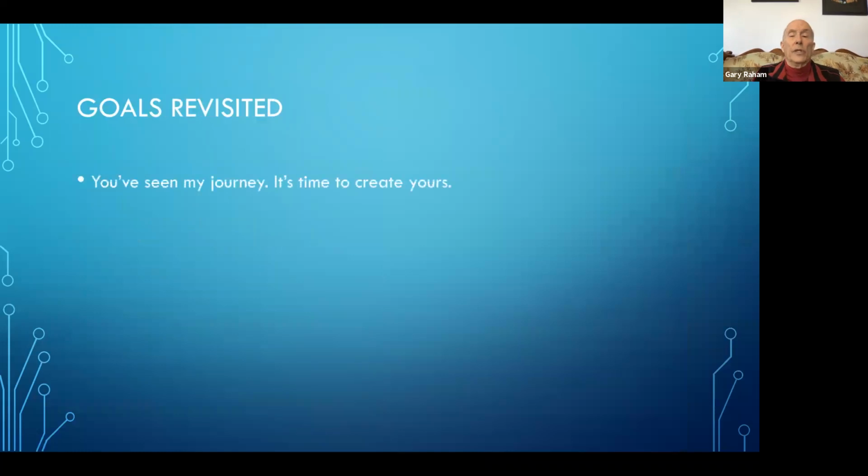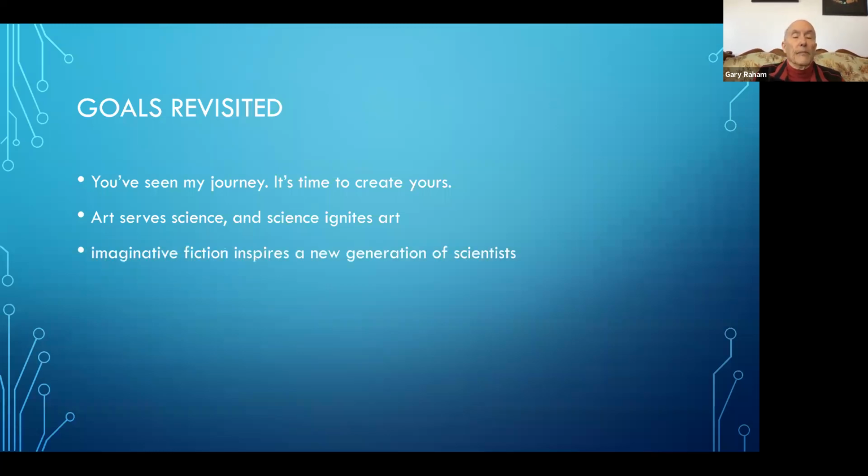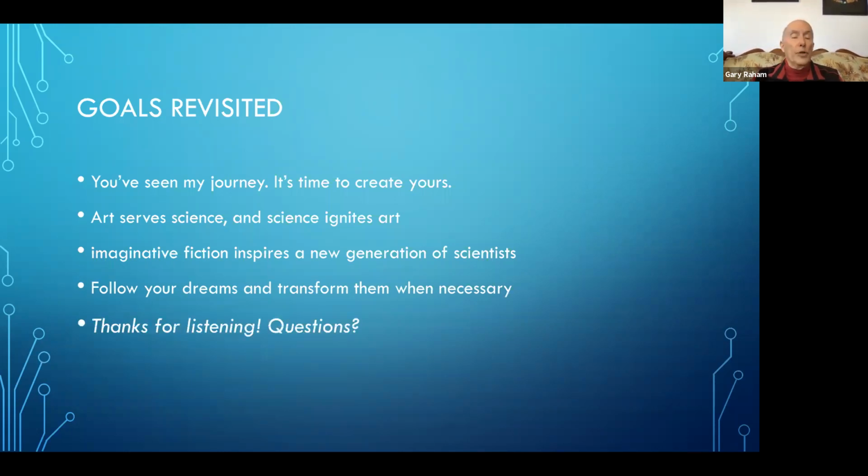And let's revisit the goals that we started out with. You've seen my journey, and of course now it's time to create your own. I hope I've shown a little bit of how art serves science and how science can really ignite art as well. Imaginative fiction, like science fiction, can inspire a new generation of scientists. We know that a lot of the early science fiction writers were inspired by the work of Goddard, the rocket scientist, and a lot of the scientists who ultimately became NASA scientists were inspired by the science fiction they read as kids. I would urge all of you to follow your dreams and modify them when necessary. I'm really appreciative of you listening to me this morning, and I'm happy to entertain any other questions.